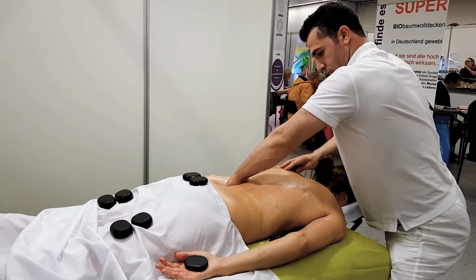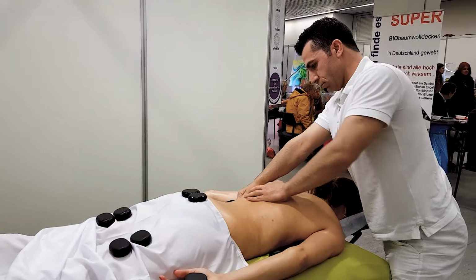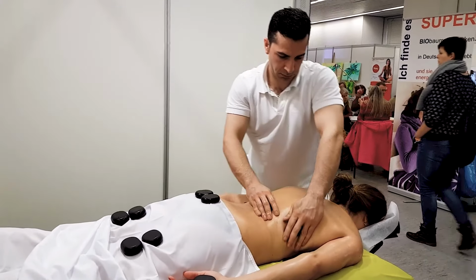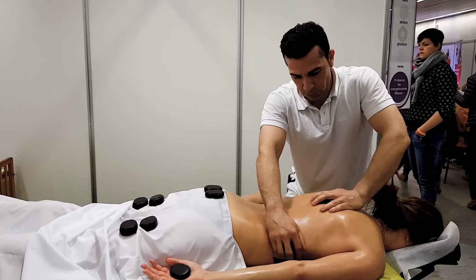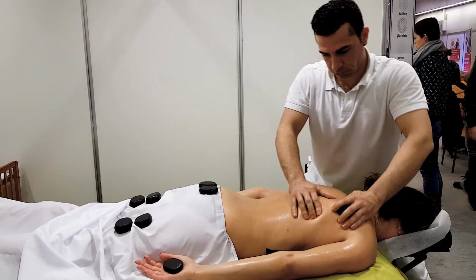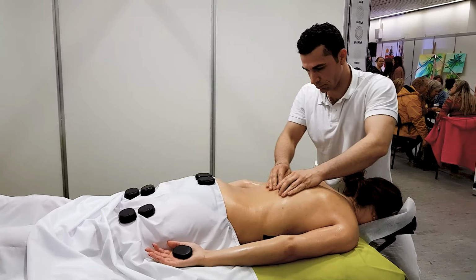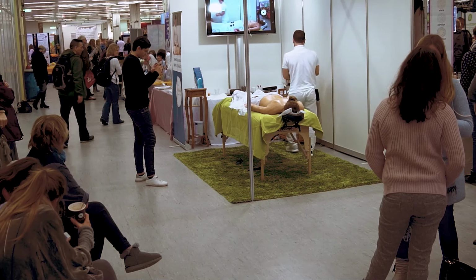And finally, by putting the stones down along the person's back, you can rebalance the person's energies. Now, what does that mean? It may sound esoteric, but this means that after, you will feel more centered, maybe more grounded. So the receiver will feel less all over the place, in a sense.